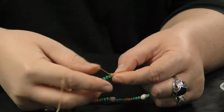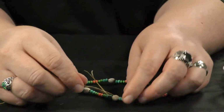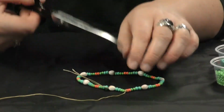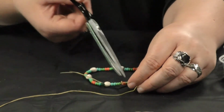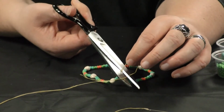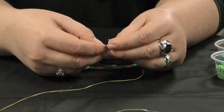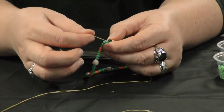Okay, so that right there creates the knot that will hold the bracelet together. So now I'm just going to trim that off. I'm not going to cut too close to that knot because I don't want it to come untied. So I'm just going to trim off just a little bit. I get my scissors to work. There we go. So there's a little bit hanging there, and we can clean it up a little bit. And then here's where I started.